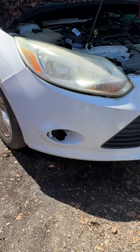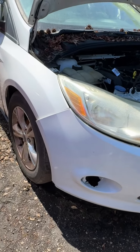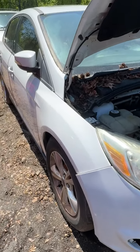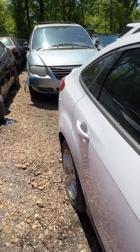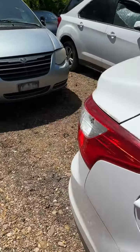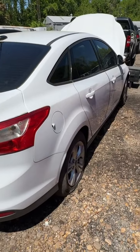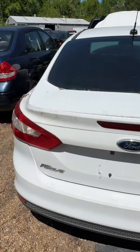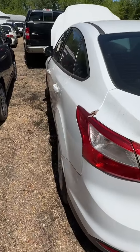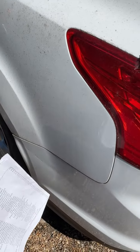Got a light down at the bottom. I guess that's, I don't think it's a fog light, driving light down at the bottom. Appears that it's missing. And looking down the side, she's looking pretty good here on this one. I don't see anything really jumping out at me. Might be some scratches in there, but don't really see anything. Coming around the back end of the Focus and up the driver's side, you see a couple little spots right in there.